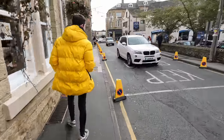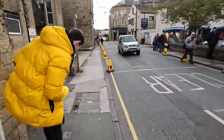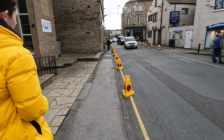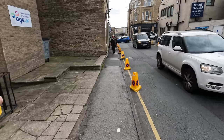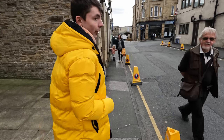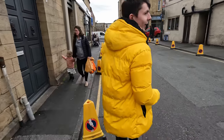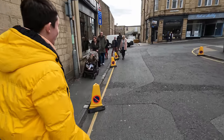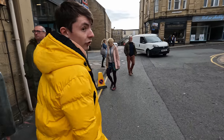Right, so we're on our way to the bus station now at Skipton. Whoops, getting taken out by some shrubbery. We're on our way to the bus station because I'm driving the 11:35 trip. I don't know where we're going, but I'm going to be directed by a member of the running day that knows where they're going, because I sure as hell don't.